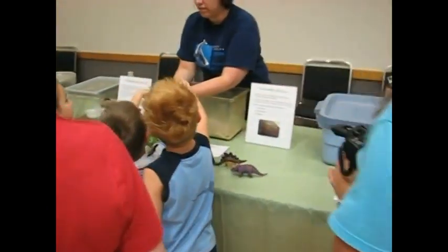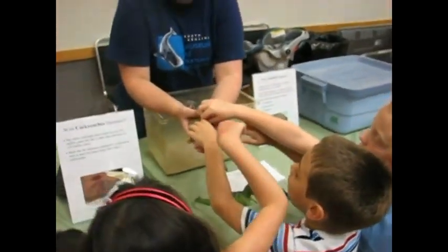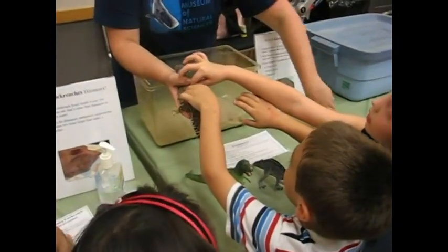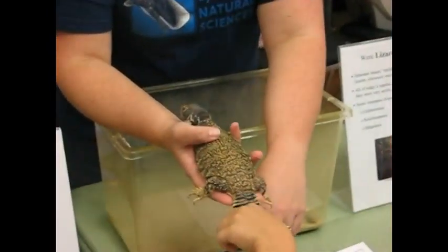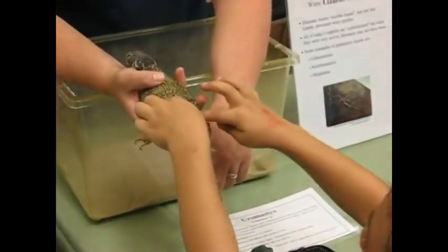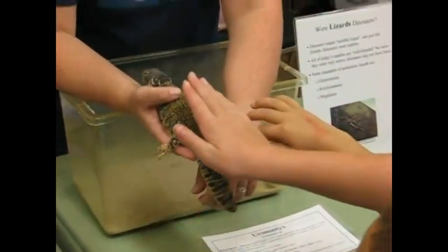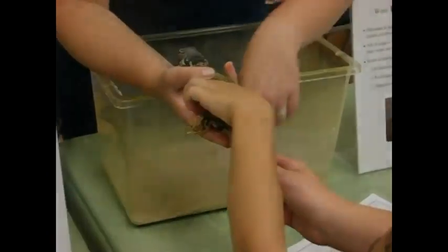Why does this tail feel different? It's for defense, just like some dinosaurs had scales and horns for defense. He can use his tail to whack his predators. Dino, this is the tail. It's a Euoplocephalus. They're not from here. It's right here.